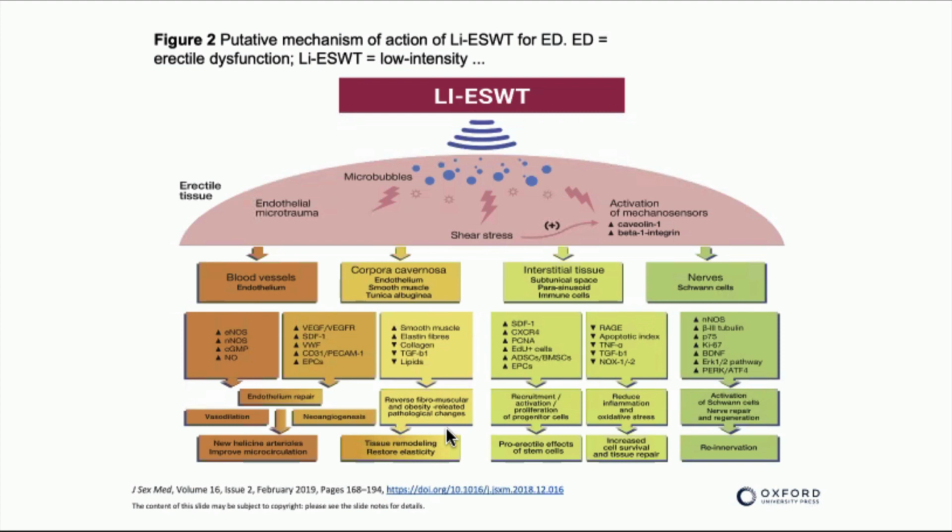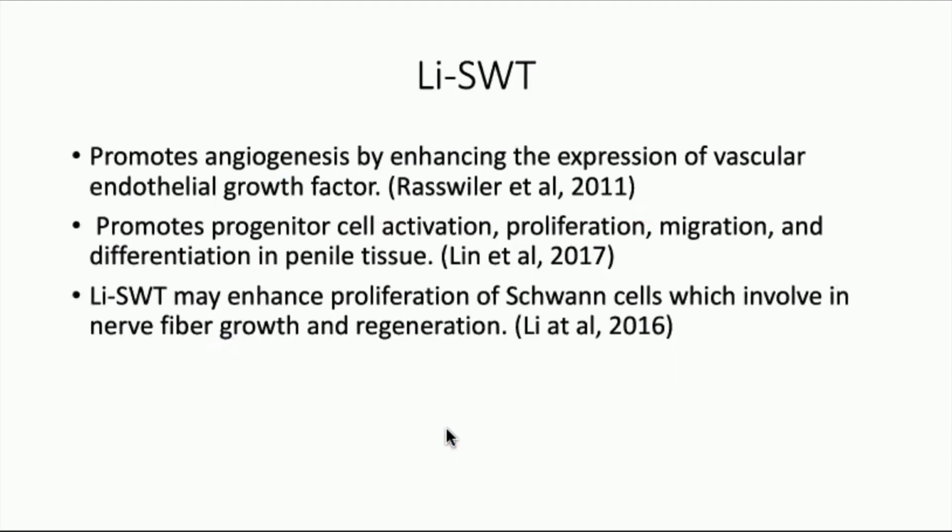At the interstitial tissue level, it will increase some growth factors and decrease other factors, which leads to increased cell survival and tissue repair. At the nerve level, there will also be some mechanisms of action, as appears here, which cause activation of Schwann cells, nerve repair and regeneration, and that would lead to reinnervation. Here is also what is emphasized by the studies and the literature: angiogenesis, proliferation, migration and differentiation in penile tissue, and enhancement of Schwann cell repair and regrowth.